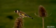If you make the effort to attract these striking birds to your garden, you'll be glad that you did. The goldfinch is attractive and acrobatic.